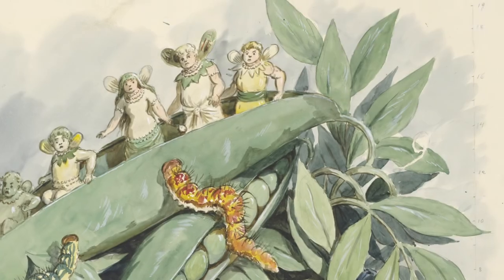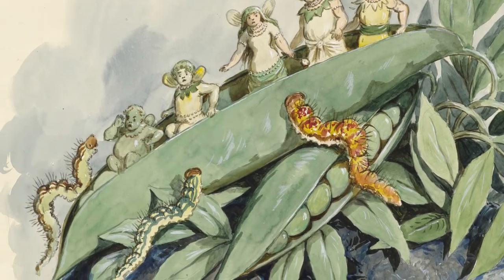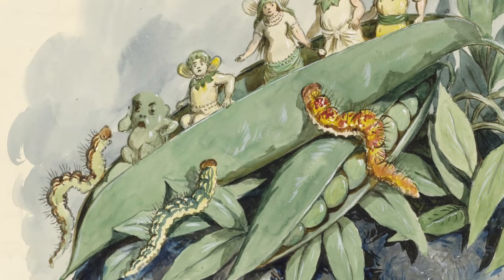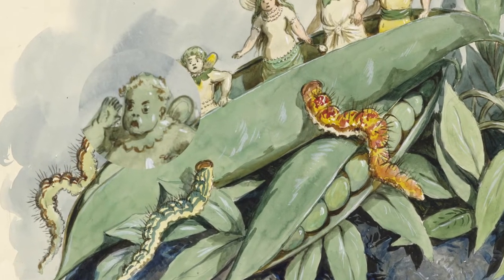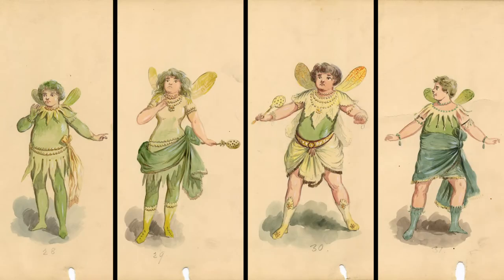It turns out he's one of five green peas in a pea pod, being attacked by giant caterpillars. There's our little guy right in front, recoiling from a caterpillar that is lunging straight at him. Here are the four other costume designs from that 1892 Proteus float.